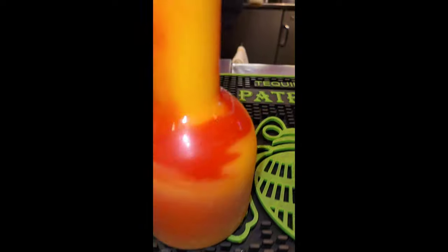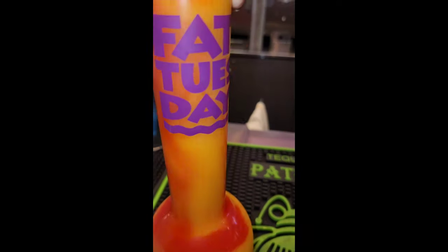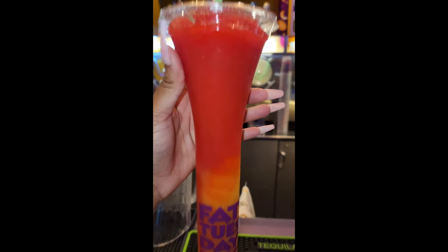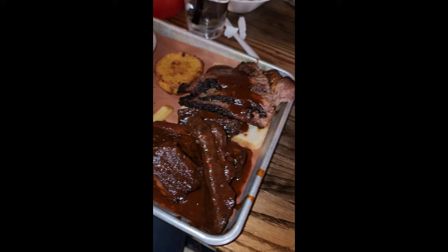Now, I told y'all I was gonna come back and get me another Fat Tuesday because I was mad I ain't finished that first one. So this time I got strawberry mango. I think the last time was strawberry lemonade, and Christian had mango cherry. So I walked around the link and we did some zip lining.